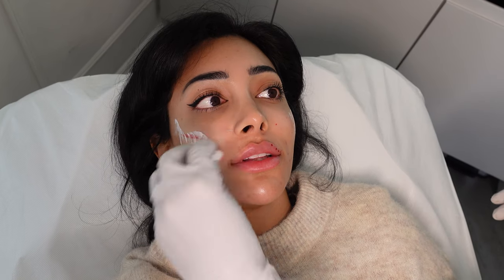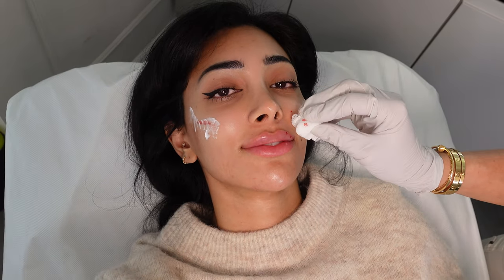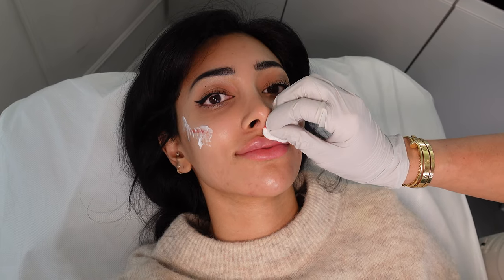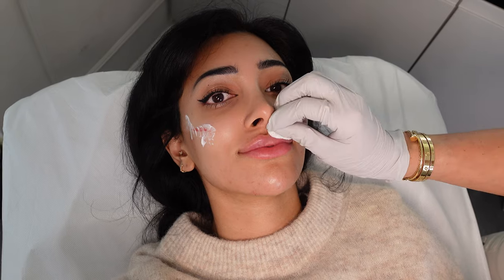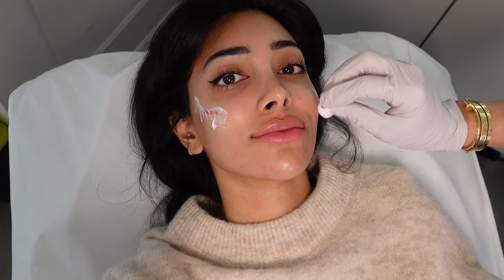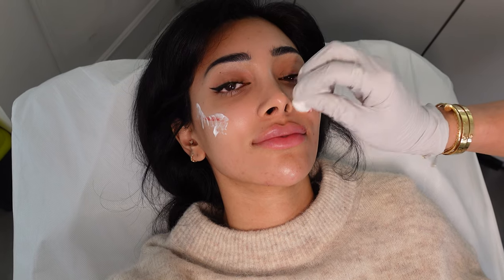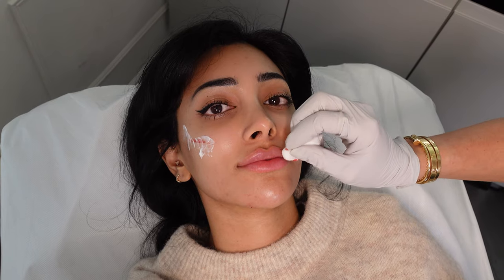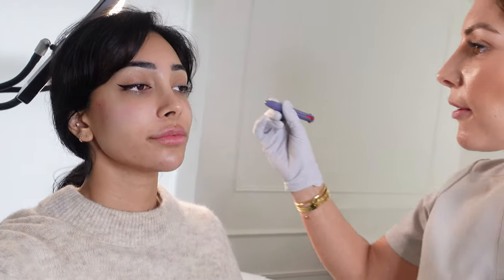They look so good, but they're gonna go down, aren't they? They will go down a little bit, yeah. But I do think I'll love them because they will just be just a little bit more lifted, and I think that's all you really needed, just to kind of get your top to bottom lip ratio in proportion, because your bottom lip was just slightly bigger.